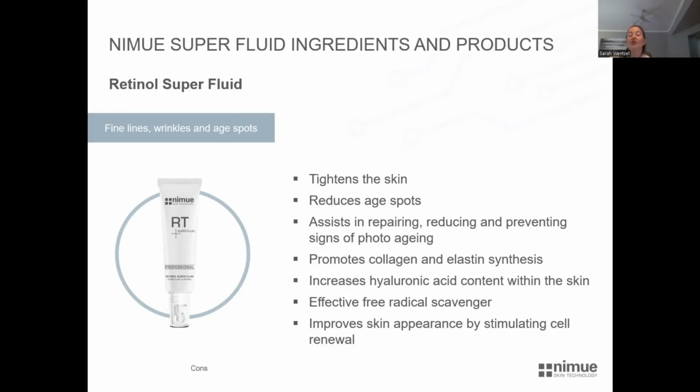It is something that we can definitely work more on, or something that we can add more to, because as we know, the industry changes so often. There's more and more things coming out. There'll be an even better form of it at one point that's going to be coming out. So it is something that we are constantly looking at, something that we are constantly playing with. But we're seeing great results with what we use within our Nimue range. We are very proud of it, and I'm sure you are as well.